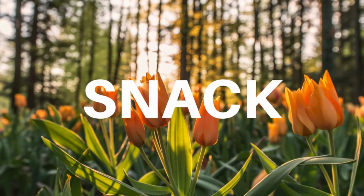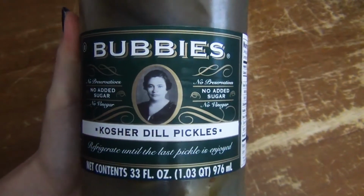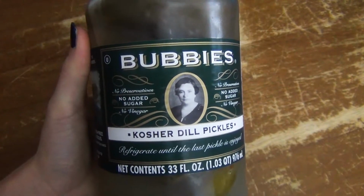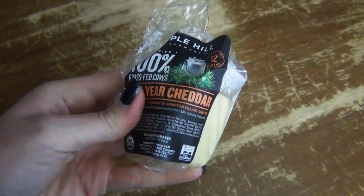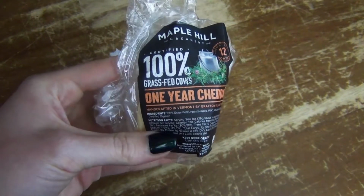Then for snack, I decided to do a fun little combo. So I started off with one of these Bubby's pickles. These are fermented dill pickles, so they have a little probiotics in there, which is fun. I also had some cheddar cheese from Maple Hill Creamery. This was left over from the asparagus quiche I made. I'll link that video if you didn't catch it.